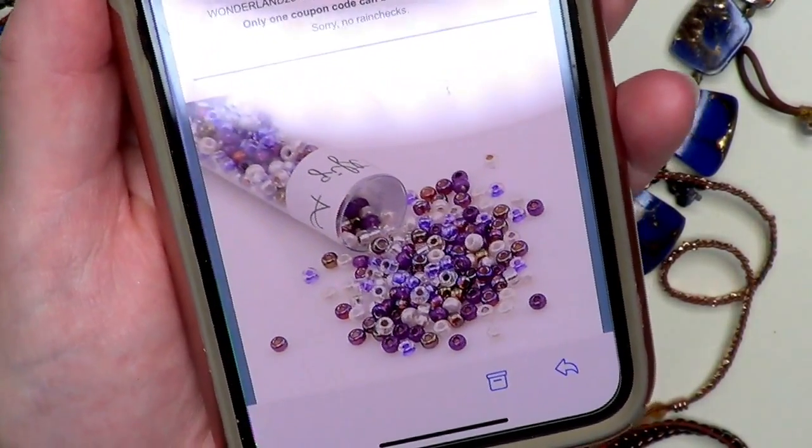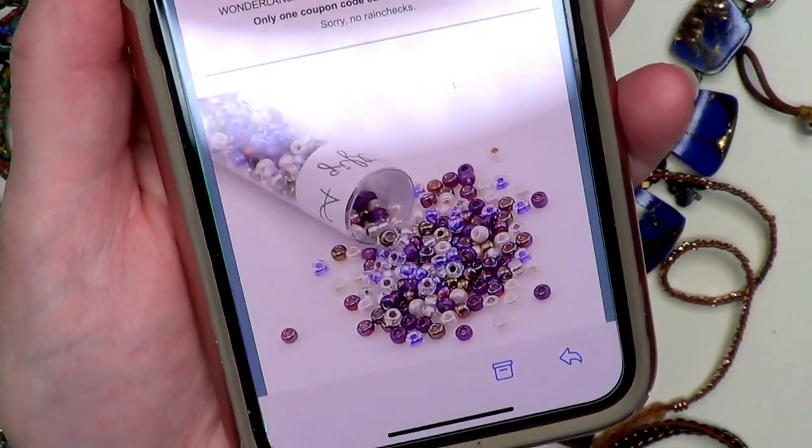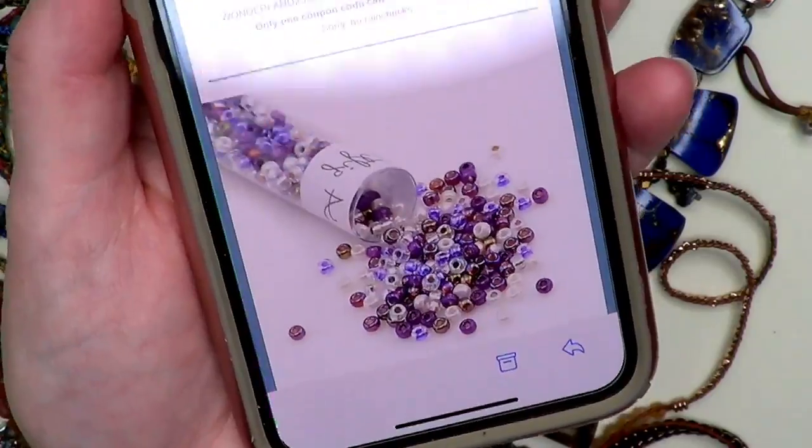Can you see it? I don't know if you can. It's a lot of glare on my phone. But there, you can kind of see it there. And I'll do it here. Here, look at that. I'll put it on this camera. There it is. Isn't it pretty? Look at how luscious. It's an 8-aught mix.